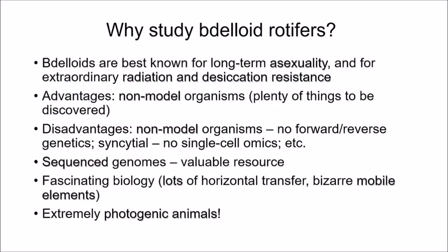Why do we study them? Like I said, we're interested in their unusual biological properties, such as clonal reproduction and resistance to desiccation and ionizing radiation. Of course, a lot of advantages that they're not model organisms, so not too much is known about their biology, and there are always new things to be discovered. It also comes with a lot of disadvantages because we cannot currently do any genetic manipulations with them. So far, they have been pretty refractory to it, and they're also syncytial, which would complicate things like single cell studies. There's quite a few sequenced genomes, so that's a valuable resource.